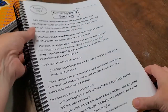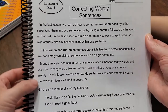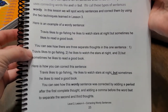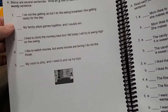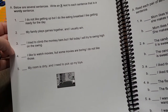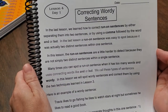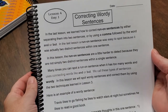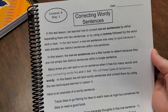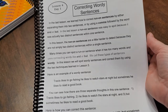So writing, we are on lesson four, day one. I'm gonna read this lesson to her, or she's gonna read it, whichever. And then all we do is answer some questions that we are reading here. So, correcting wordy sentences. Okay, it talks about here, the last lesson we were talking about run-on sentences. So I'm going to read this out, and then I'll be back once we get into the actual lesson questions.